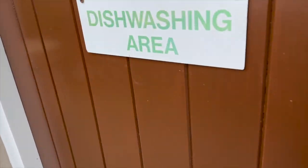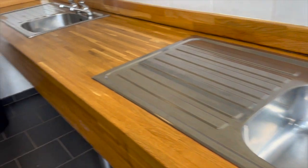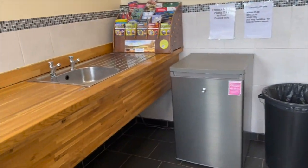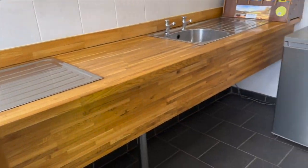And in here is the poshest dishwashing area I've ever seen in my life. Look at that. Solid beech work surfaces. Four sinks to do your washing up in. And there's a fridge in there you can use also.